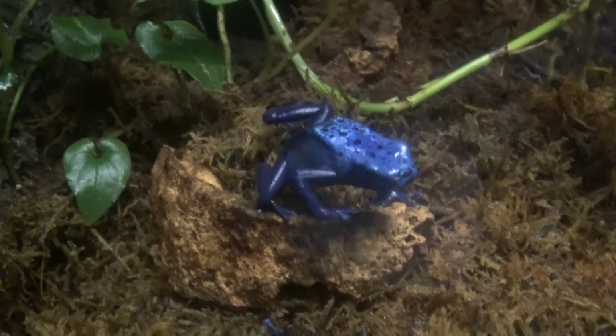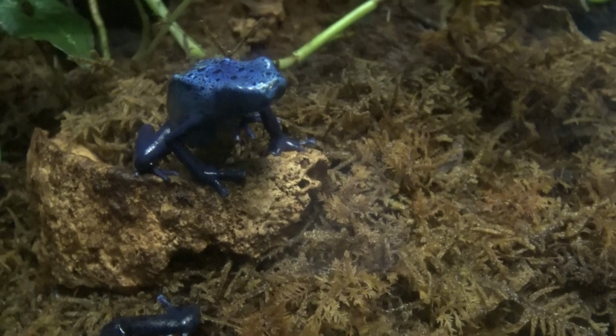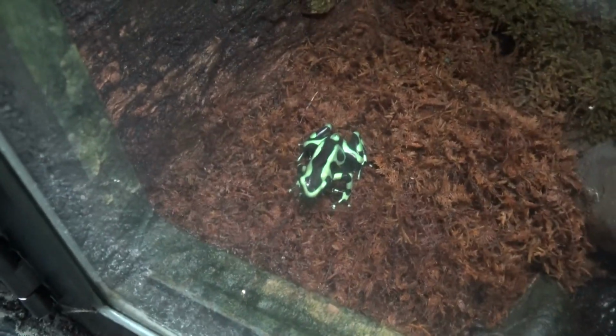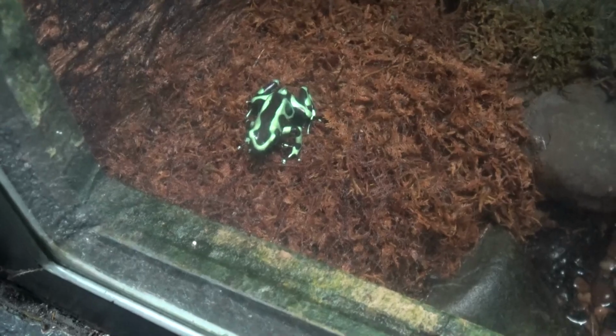There's like four of them, one hanging out up there. See, he can't say it's not easy being green because he's blue. And now we have more poison dart frogs. These ones are called green and black poison dart frogs. You can see where he got his name.